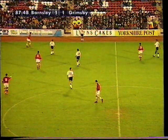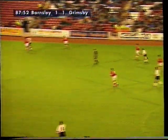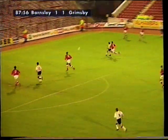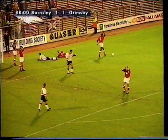Chris, would you go along with Brendan O'Connell? Oh, I'd endorse that fully. I was just about to say that, again, in that situation, he worked so hard to get hold of the ball on a break. And there's Childs for Grimsby. Is he bundled over? He is! It's a penalty for Grimsby.